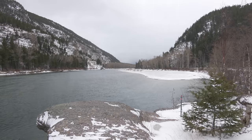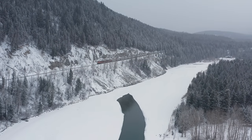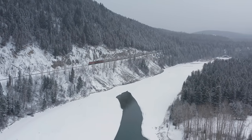A dusting of snow highlights the rough features of Bad Rock Canyon as a westbound grain train heads for Whitefish.